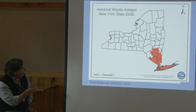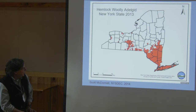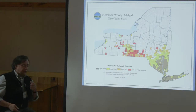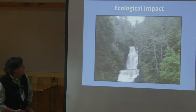This is the growth from the late 80s all throughout the state, town by town. This is nursery stock here, nursery stock here. This is natural expansion all throughout there. I don't know how it got started in here, but the Finger Lakes has really filled in recently. And this is what it looks like now. It's also our capacity to detect it that has filled in the dots in here. But you see that we're moving right along in New York State. Once again, we don't have a lot of time.